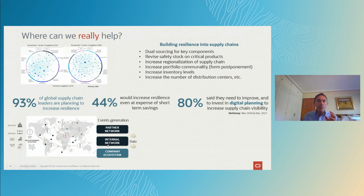The other two sources where you have events generated that could affect your future performance are your partner network, right? So your contract manufacturers, your key suppliers, your distributors, the institutions that you collaborate with in order to do new product introduction or product development, and so forth. And your internal network, right? Your own operations. Your own sales may change their vision on demand. You could have internal manufacturing operations that have problems or difficulties. And all those events or quality problems could come from either external or internal nodes. So all those events are generated and could affect your performance.